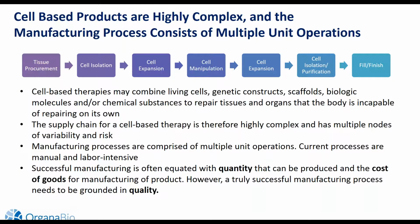And so there's really a lot of nodes for complexity, a lot of nodes for variability, and therefore a lot of inherent risk in cell therapy manufacturing. And these processes today are highly manual and labor intensive, and it takes a team of highly trained individuals to execute all of these various elements to produce a cell or cell-based therapy.